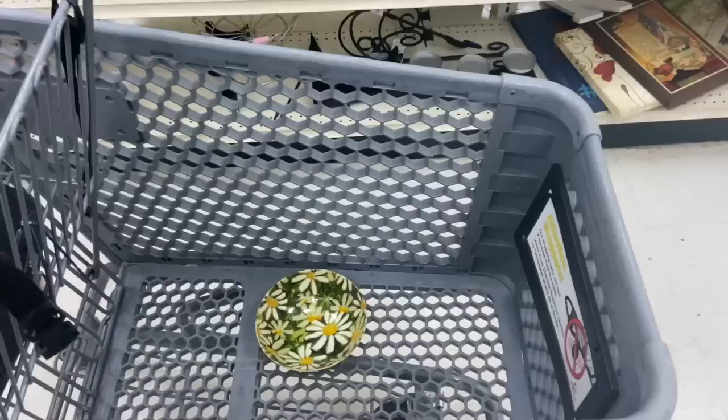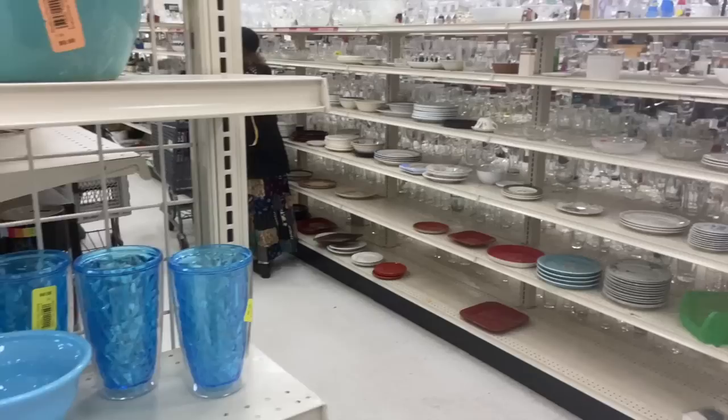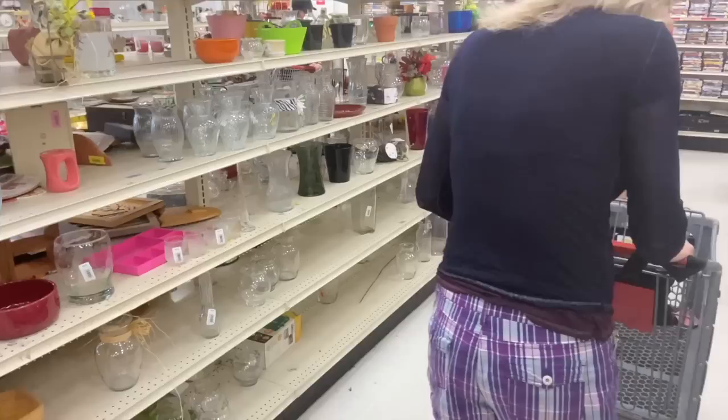Well, we each have something in the cart, so see, we're already off to a good start. So lots of housewares at this place. They do turn a lot of merchandise at this place.